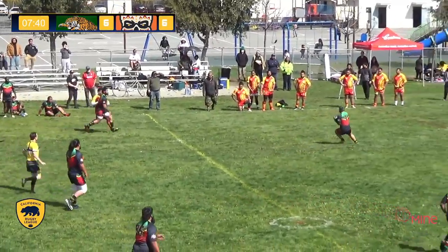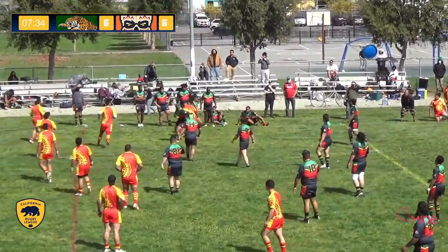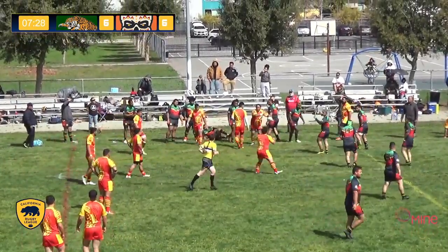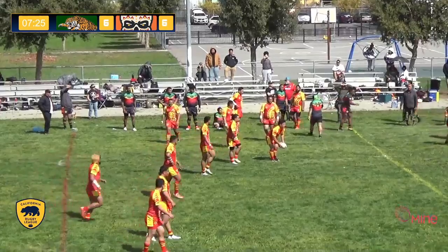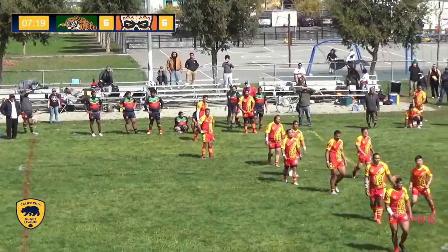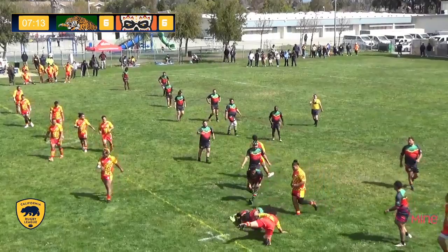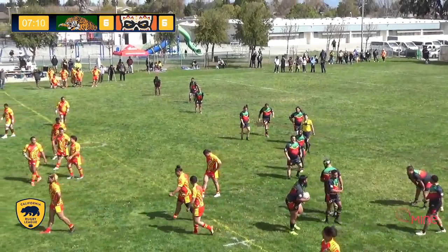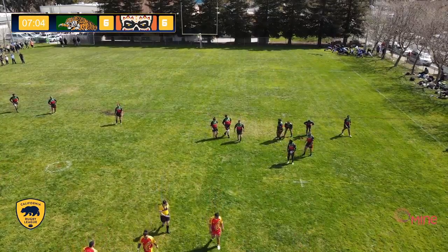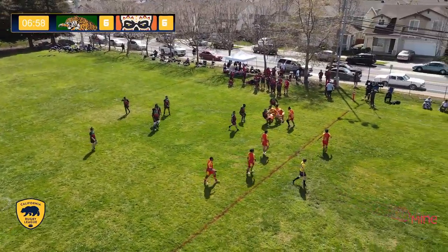Oh, nice kick ahead there from San Francisco, but nope. Sacramento recovers it. Looking for a way forward, and no. Drops the ball. San Francisco will line up. Restart. Looking for some space. Nice offload. Nope. Can't hold on to the ball. Things getting a little sloppy here from both sides, after that earlier crackling, snapping play. Both sides looking a little sloppy.